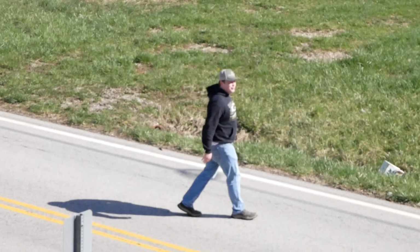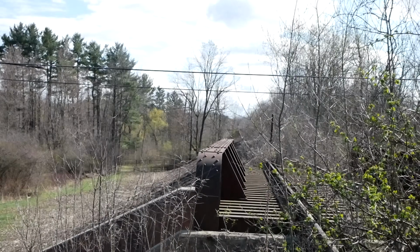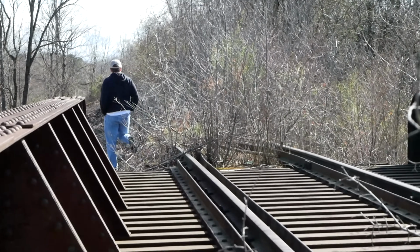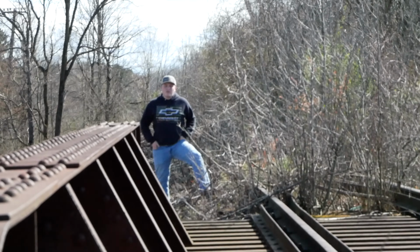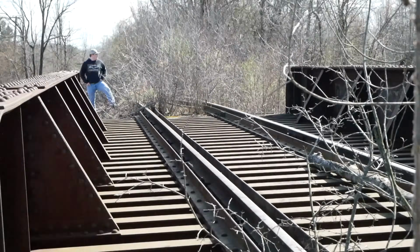How you doing down there? I'm doing great. I want to see what the bridge looks like over there. Me too. So as you can see, the rails are still here, just like he said. They never ripped them up. Do you know if they ripped up any of the rails? I think maybe some of the crossings north of here. They might have just paved over them. But this is cool, because you can see it's all still here.